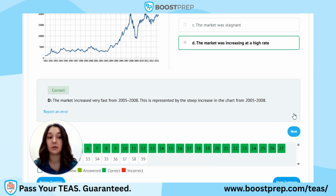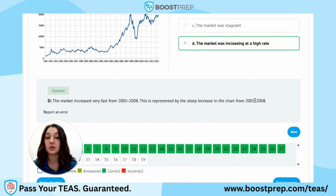Correct answer is D, the market was increasing at a high rate. For this question, you're looking between 2005 and 2008. This is represented by the steep increase in the chart, ranging from 2005 to 2008.